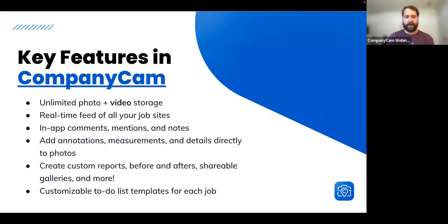That's where we come out of, which is basically we are the iPhone. It takes 3 seconds to train your people how to take photos with CompanyCam, and we take care of all of the rest of that. The thing that we've added more recently is the more structured capture side of things.